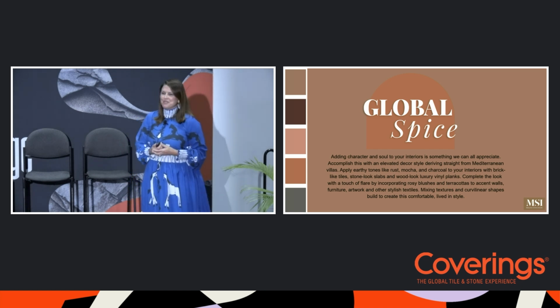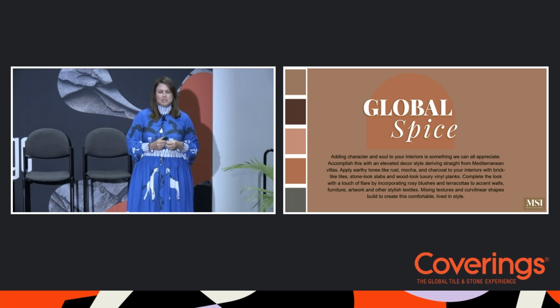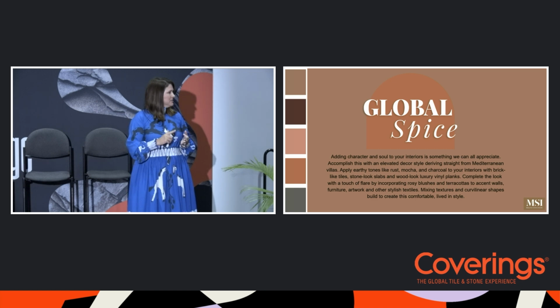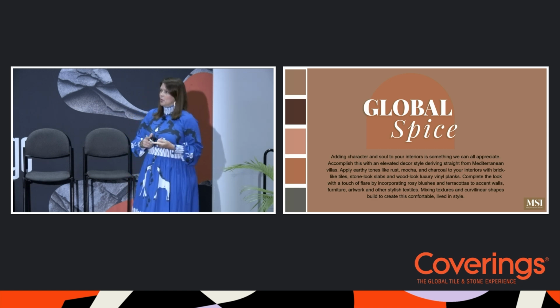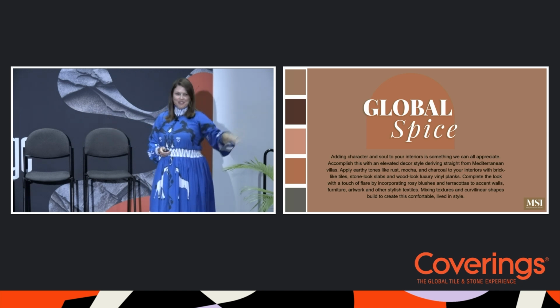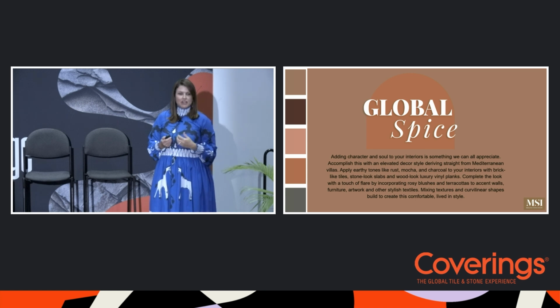Okay, so as we move into global spice, it's really a spicy palette. It's all about these really beautiful blushes and terracottas, chocolate brown, rich earthy tones, very villa-inspired. You know, think about archways and breezeways and beautiful limestone looks. Very, very natural and really very beautiful.